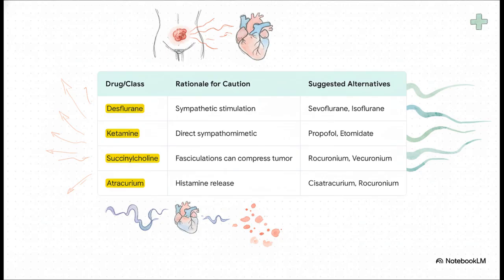Desflurane can directly stimulate the sympathetic nervous system. Ketamine is a direct sympathomimetic, but the one I really want to highlight is succinylcholine. This one is particularly sneaky and dangerous. Just imagine what those muscle fasciculations are doing. They are physically squeezing the tumor like a sponge, forcing a huge bolus of catecholamines right into the circulation at the worst possible moment, induction. It's a disaster we have to avoid. And as you can see, we have plenty of great, hemodynamically stable alternatives for all of these.